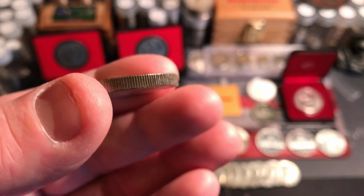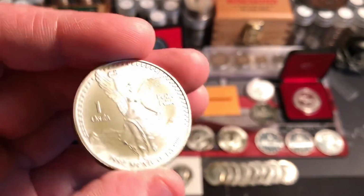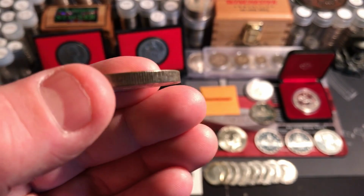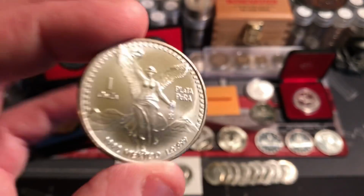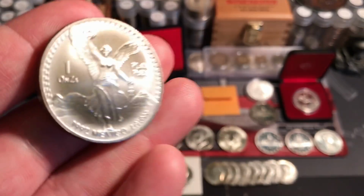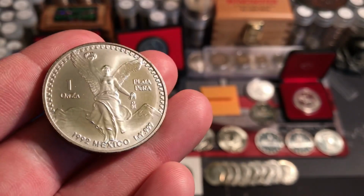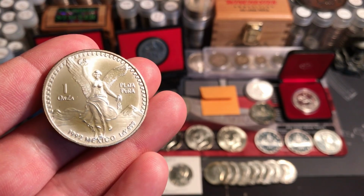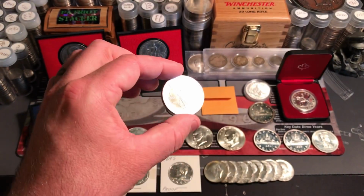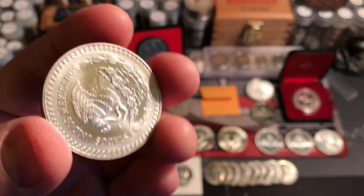You see here, these ones have the reeded edges. They don't have the edge lettering like you see on the 80s Libertads of this design, the edge lettering that says Independencia y Libertad. These just have a reeded edge, which is really cool, a little bit different. But this one is in great shape. It's got plenty of that mint luster. It is a really good looking coin for its age. And of course they hooked me up at a great price. So this was a 1992, the first one of my stack.